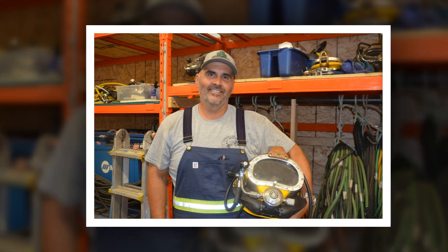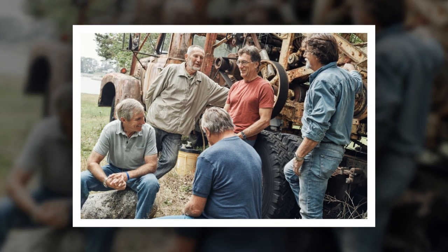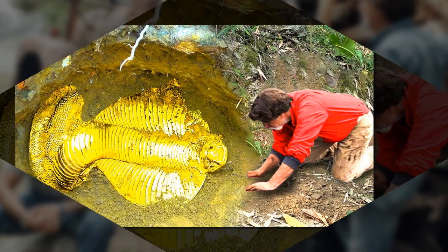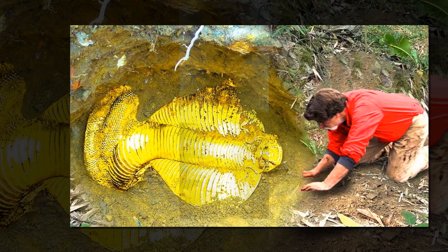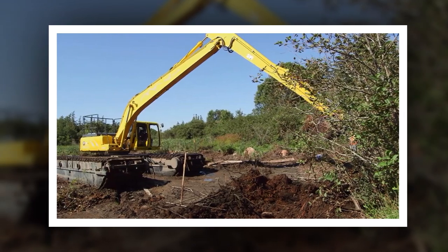The tunnel was long and narrow, the air thick with the scent of damp earth and decay. The walls were lined with wooden supports, rotted in places but still holding firm. As they moved deeper, the air grew colder, and the sense of being watched intensified. But they pressed on, driven by the knowledge that they were on the verge of something monumental.